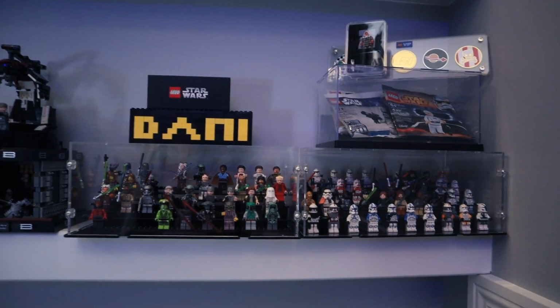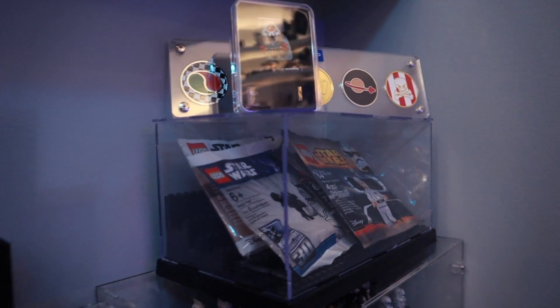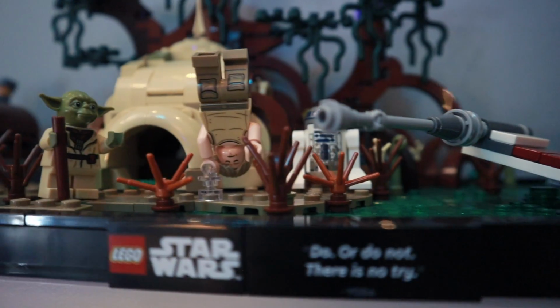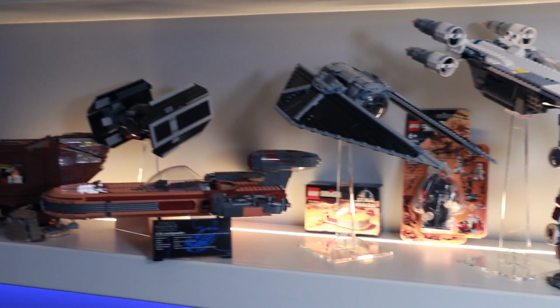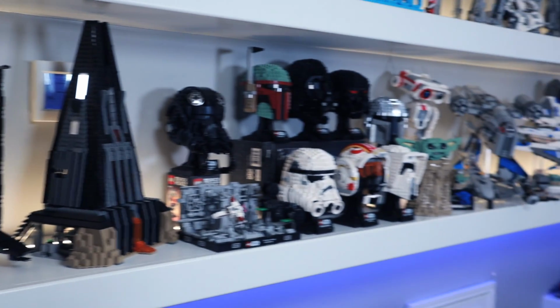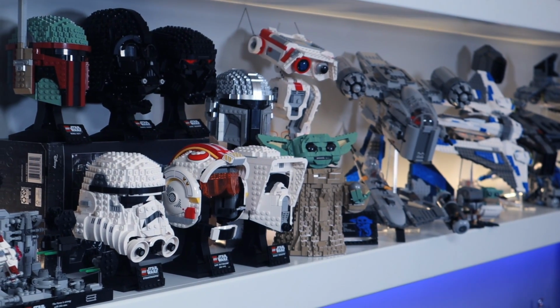I do like this section of the shelf though. It's got all of my minifigures on it and some stuff in acrylic displays. And then like I said, some stuff that I'll probably take down later. There's also another smaller shelf just above that, which I think will look good with smaller vehicles on. Because as you can see up here, I just have large vehicles on stands and it looks so clean. I really like the way that this came out with all the Mandalorian themed stuff.